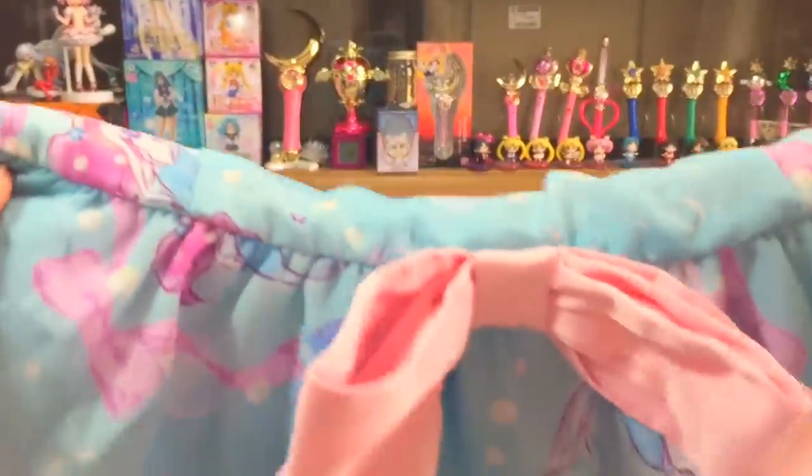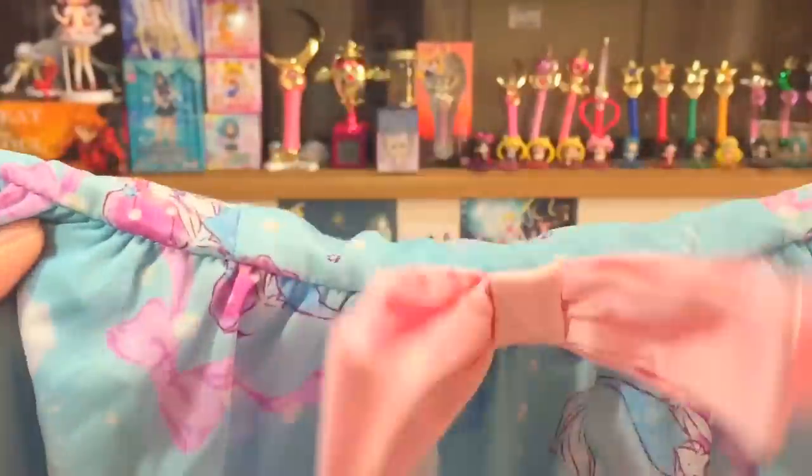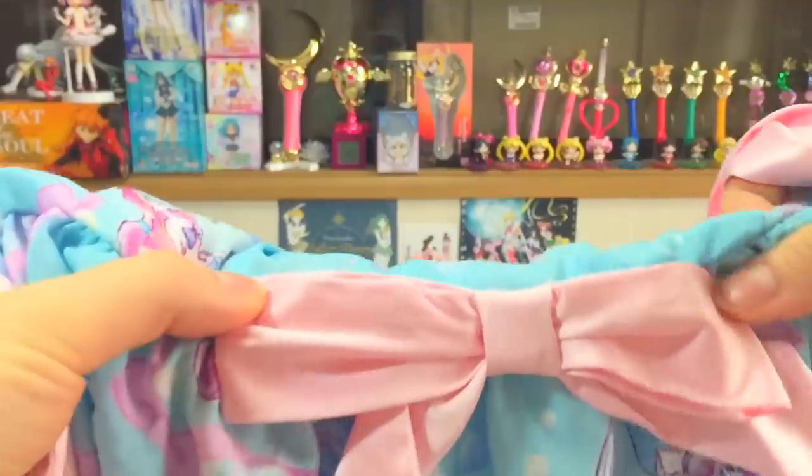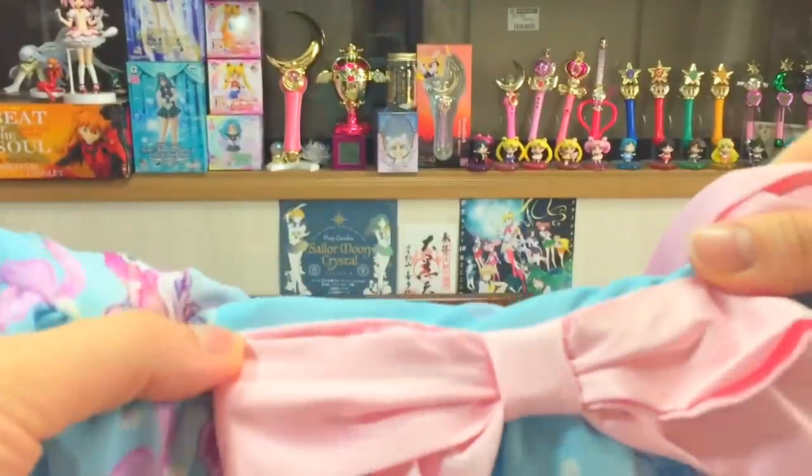Now the bow at the front, I think, is a bit of a sad thing, and that's actually one of the reasons why I didn't buy it straight away. I saw the bow and was like, what the? I don't know. This probably needs to get stitched on for it to look good. Otherwise it will just look a bit sad. Like, oh, I'm so sad.